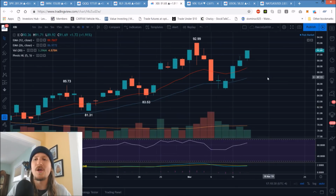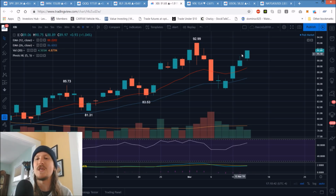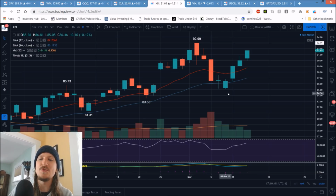XBI, very strong close today. The XBI bounce has seen huge follow through after the bearish reaction to the FDA commissioner resigning. We've now bounced almost 8%. That's a 20-plus bounce in LABU in 4 days, after the gap filled. Significant turnaround, all above 92.99.